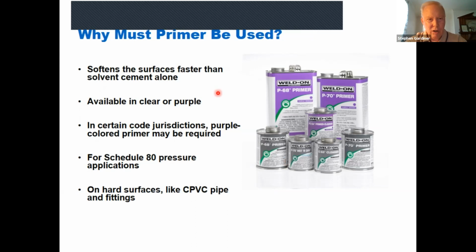The primer will soften the surfaces faster than cement alone. Okay, it's good on hard surfaces, Schedule 80 and CPVC. Comes in both clear and purple. Performance-wise, they work the same. The only reason we make a purple primer is to meet code, make those inspectors happy. Everybody else upset when you spill it.